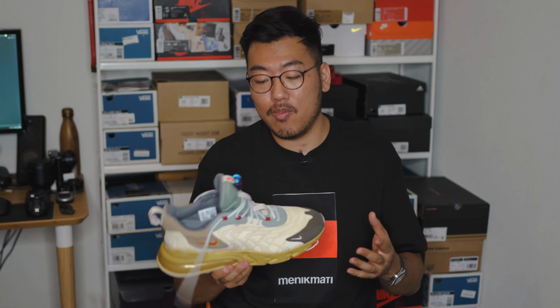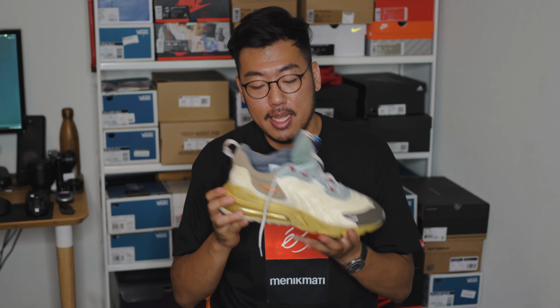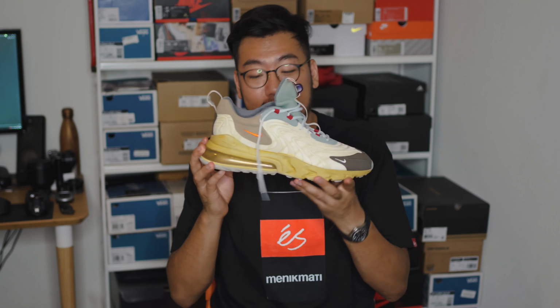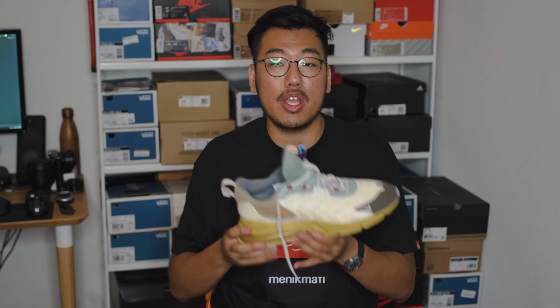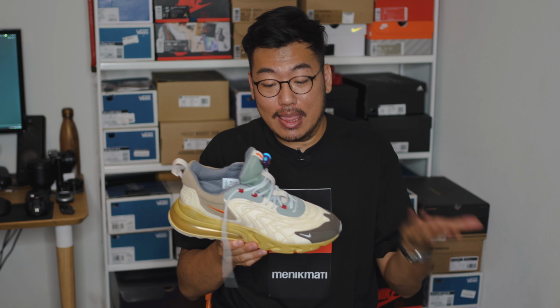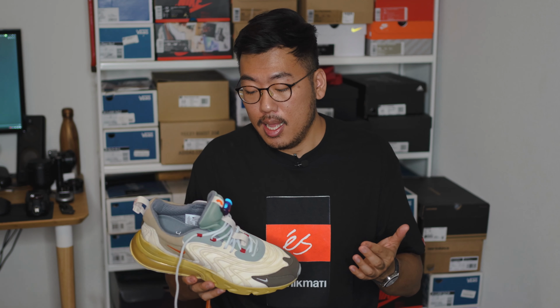So now let's talk about comfort. The shoe is extremely comfortable. Look at all this React foam under your feet. This is a ton of React foam. It's probably the most React I've ever seen in a single shoe. And on top of that, you have this gigantic air unit that pretty much takes up half of your foot. Those two in conjunction create a very cushioned yet responsive ride. This is the type of shoe that you can wear all day and be pretty comfortable. On top of that, we have this very well ventilated upper that's very air permeable. And I think you could probably even wear this without socks, to be honest, because it's so air permeable.